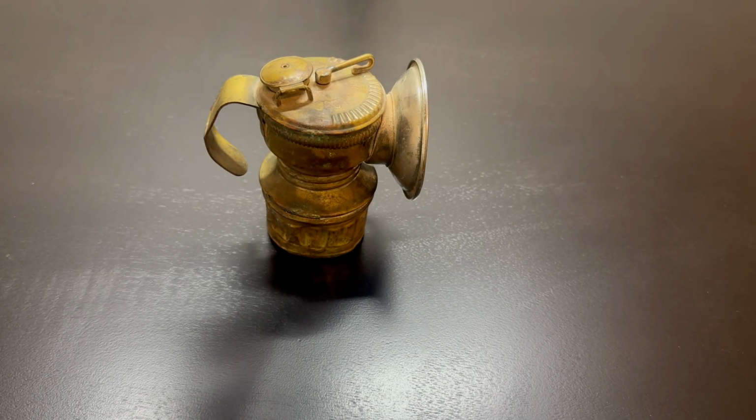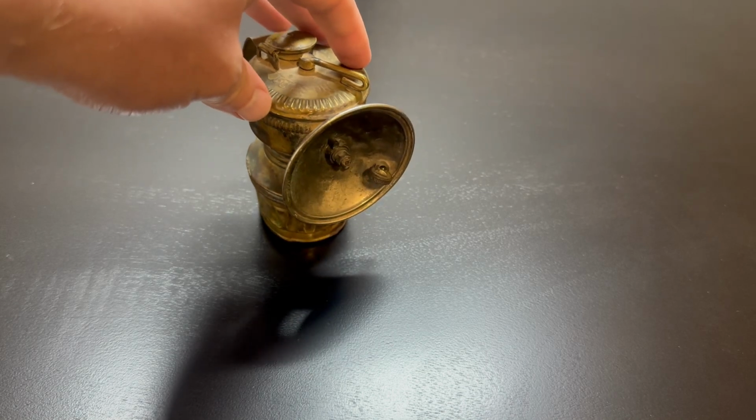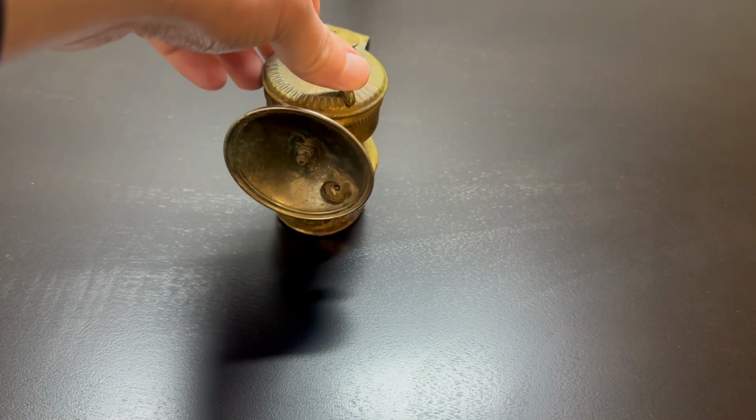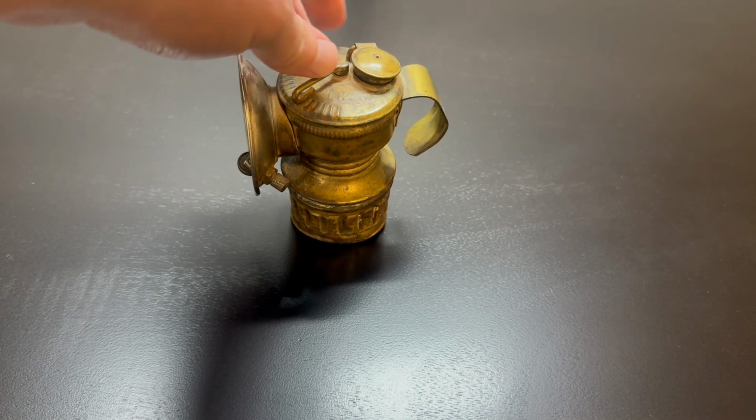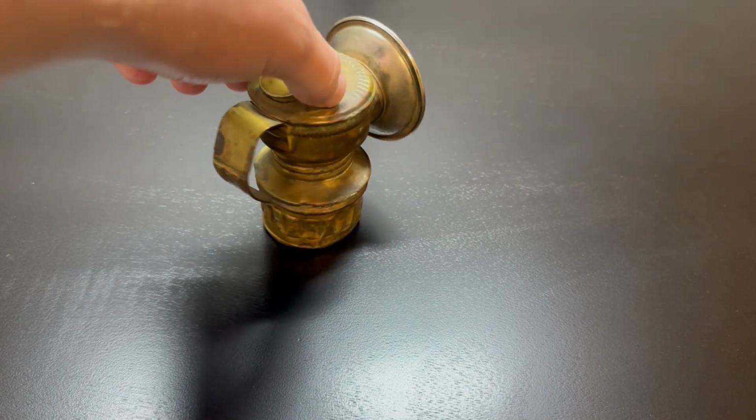Compared to the candlestick, this almost seems modern. Every feature had a job. Based on the surviving lettering, this appears to be a Guy's Dropper carbide lamp. Like we did with the candlestick, let's now examine this lamp in a bit more detail.